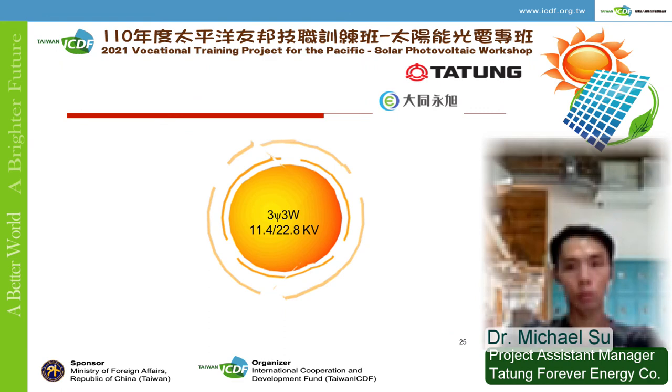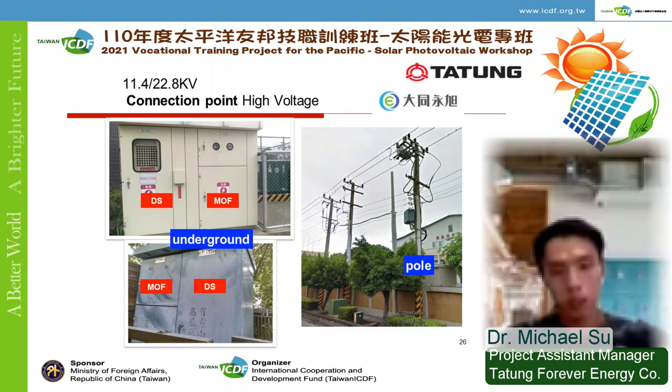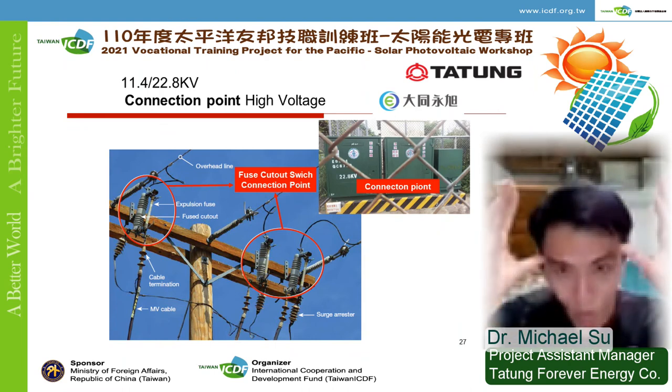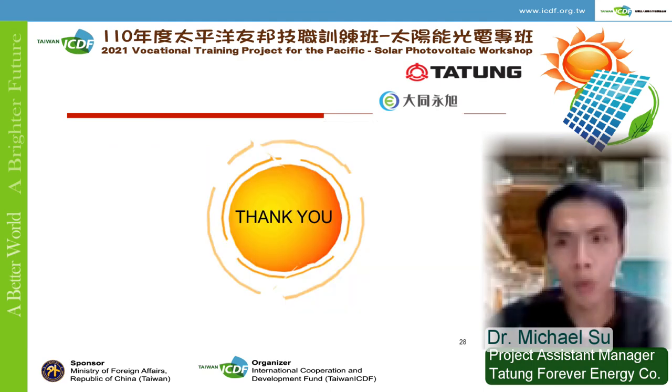Now let's proceed to higher voltage construction part. When we're doing the higher voltage side, the type of meter would be different. The box cover of the meter would be bigger since protection equipment occupies more space. They are approximately 2 meters tall. On the other hand, if we're doing the high voltage case on the poles, there are several expulsion fuses on the pole, and that's where the demarcation point is.